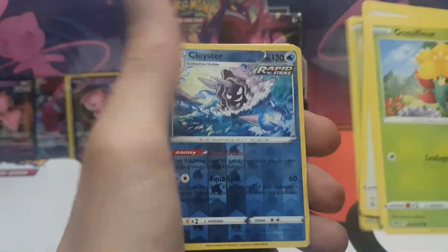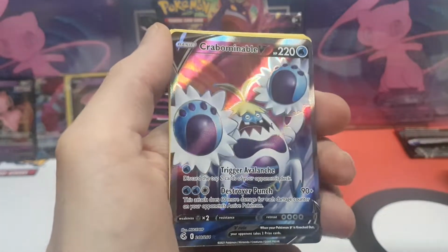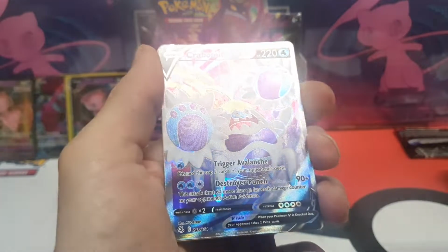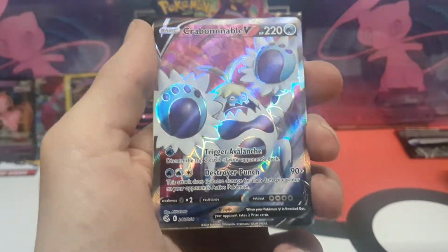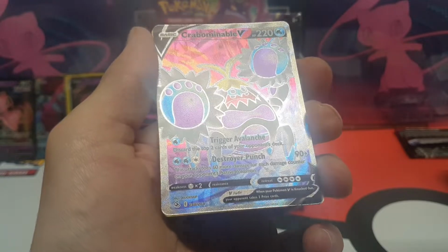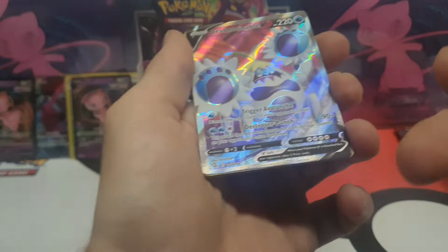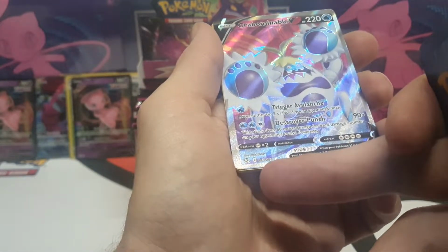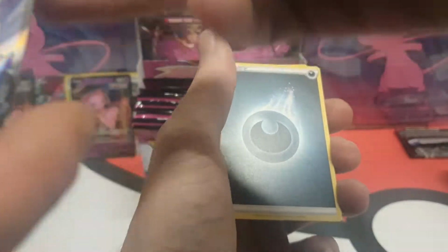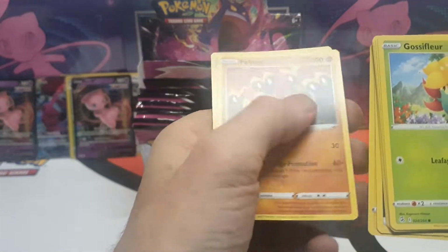What are you guys thinking about this set though? Oh, there's the Cloyster. Crabominable V. That's a cool looking card. That's gotta be the other alt art, surely. No, textured? So far still. Is it textured though? Yeah, but a lot of them are nowadays. I don't think it's part of the set list. So it's not a secret rare or anything. No. But I definitely think that's the other alt art for the box.